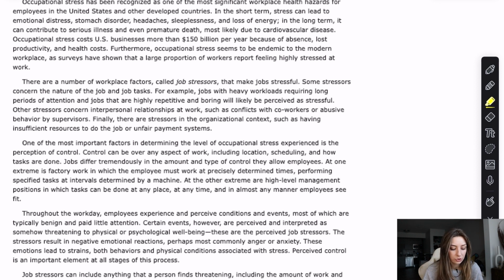"In the short term, stress can lead to emotional distress, stomach disorder, headaches, sleeplessness, and loss of energy. In the long term, it can contribute to serious illness and even premature death, most likely due to cardiovascular disease. Occupational stress costs U.S. businesses more than $150 billion per year because of absence, lost productivity, and health costs. Furthermore, occupational stress seems to be endemic to the modern workplace, as surveys have shown that a large proportion of workers report feeling highly stressed at work."